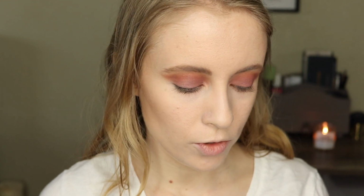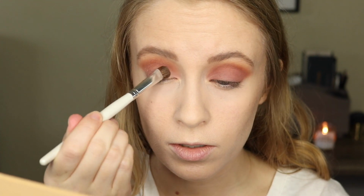I think from here, I'm gonna take Sultry, that shimmer shade, and just pat that all over the lid on top of Dusty Rose. I kind of want to see how that looks over Dusty Rose. I think I've never tried that before, so it may not look any different than it normally does, but we'll see. Tapping off the excess very generously.